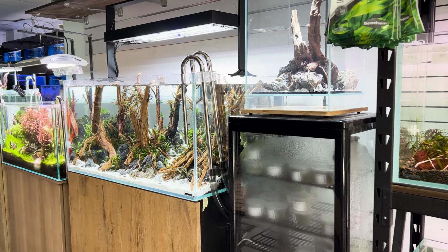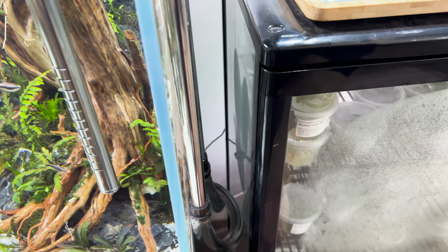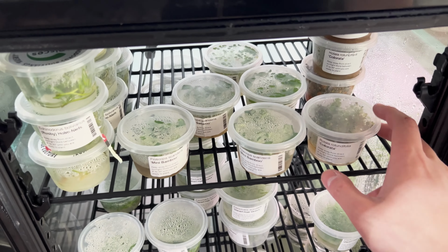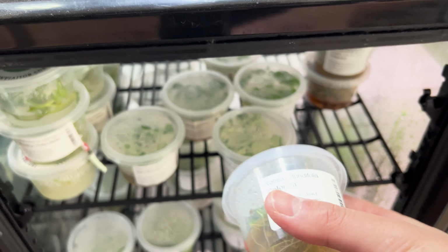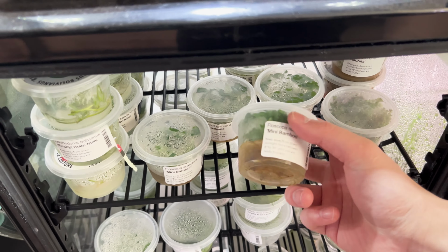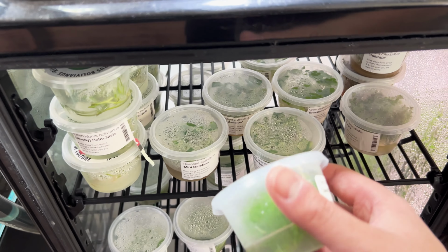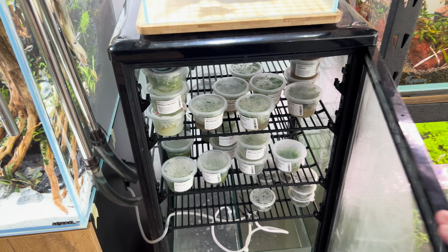Something else that's really cool, they've got a fridge just for tissue culture plants. I think that's really awesome. Keeps the plants nice and fresh at optimal temperature. See, like this is Rotala rotundifolia. We've got mini bamboo. There's a lot of different types of plants here. Dwarf hairgrass. It's a great way to kind of keep the tissue cultures nice and fresh.